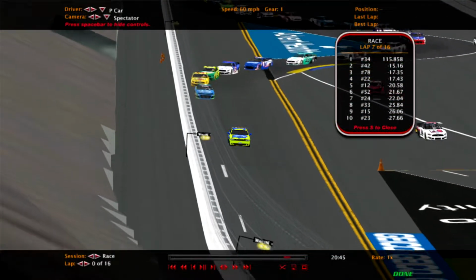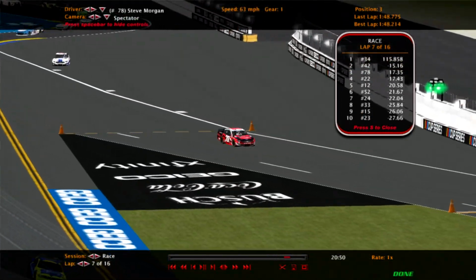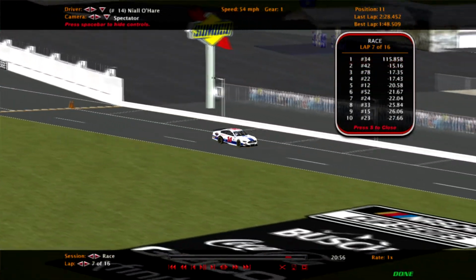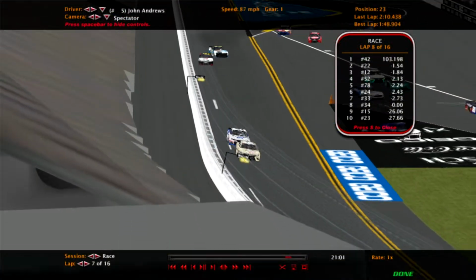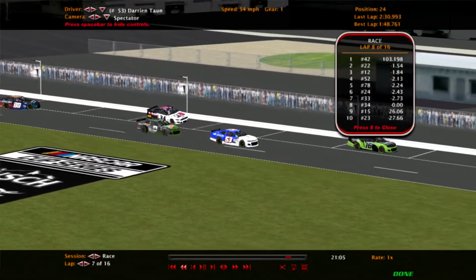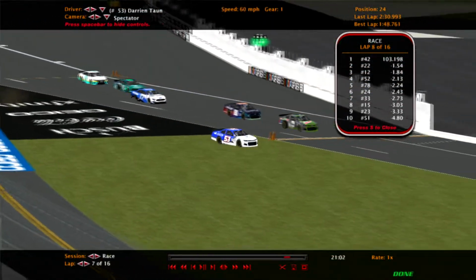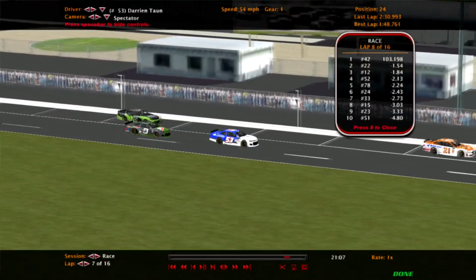And he is not going to stretch it out as far as he can. He has to come to pit. And Steve Morgan comes to pit road, I think, from the damage he had from those pit road incidents we had under the green. And Niall O'Hare has to come to pit road as well. And wow, I'm not sure what Darian Ton was trying to do there, but he went into the grass. And he's coming to pit road. Wow. I really don't know what he was doing there.